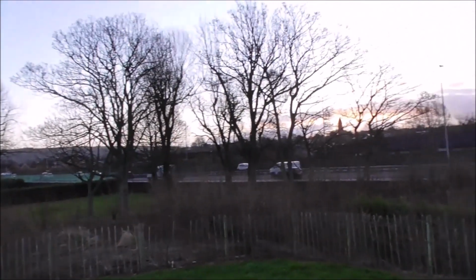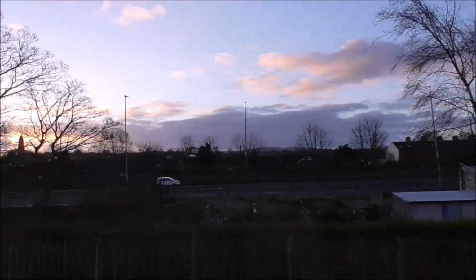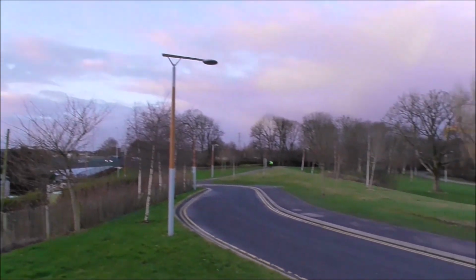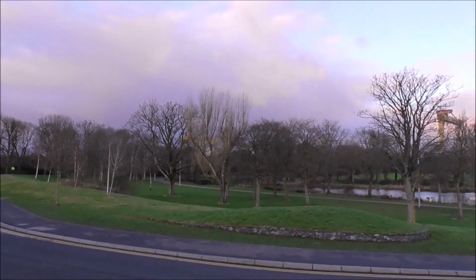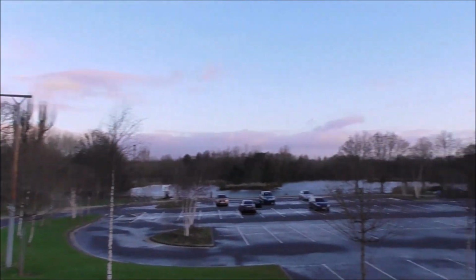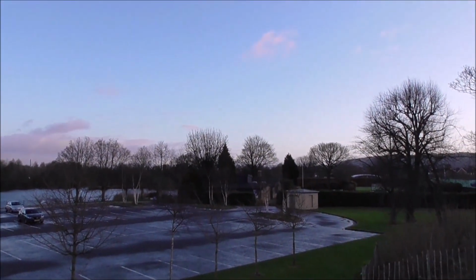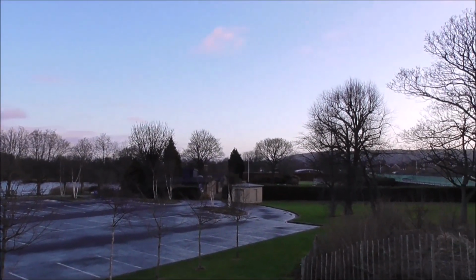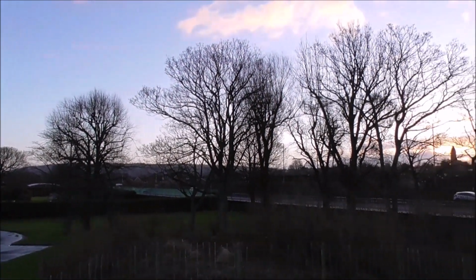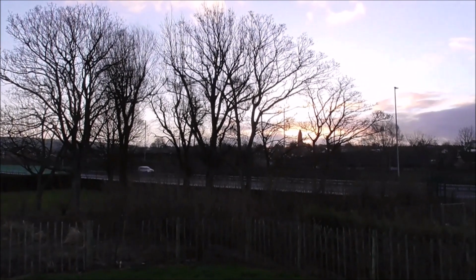The dual carriageway and railway track over here, and Harland and Wolff big cranes over here, and the George Best City Airport just over the top of those trees there. Might be lucky enough to see a plane landing or taking off.